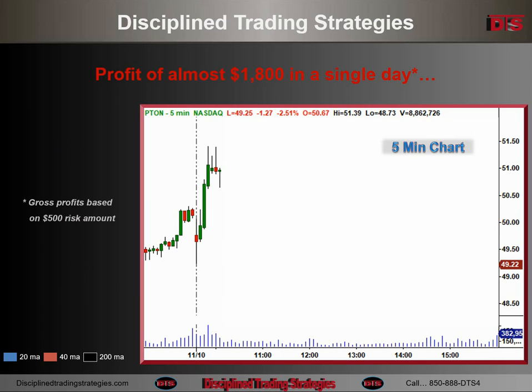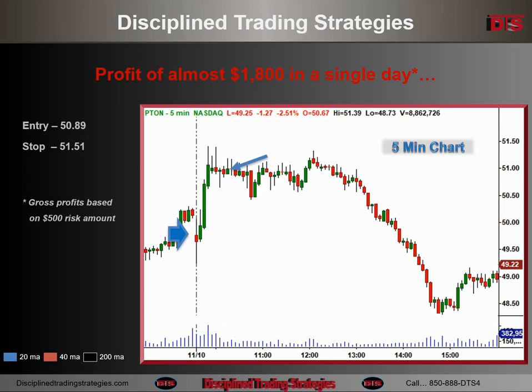The entry you can see a little bit on the 5-minute chart. It was on that bottoming tail that came in right there. Entry under 50.90, stop over 51.50. Stock went sideways for quite a while and actually looked like it was going to rally. It stayed within its stop, and even if it didn't, I might have bent that a little bit because there comes the drop and a really nice trade.